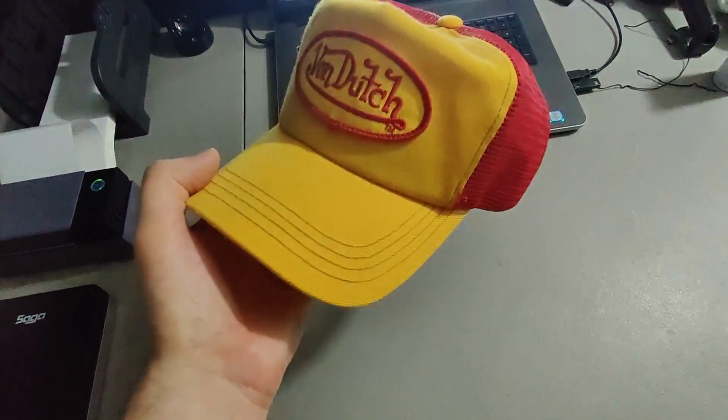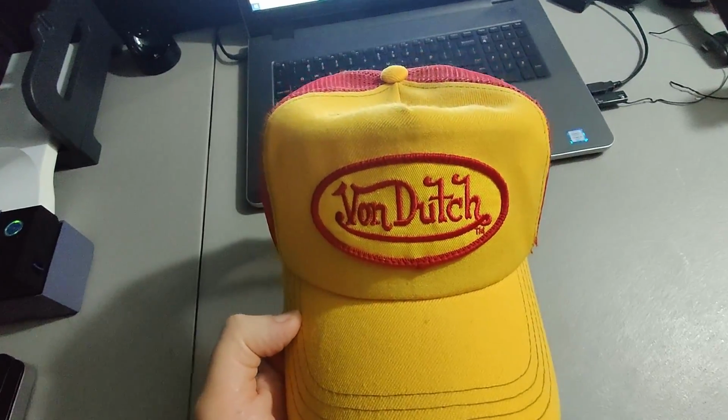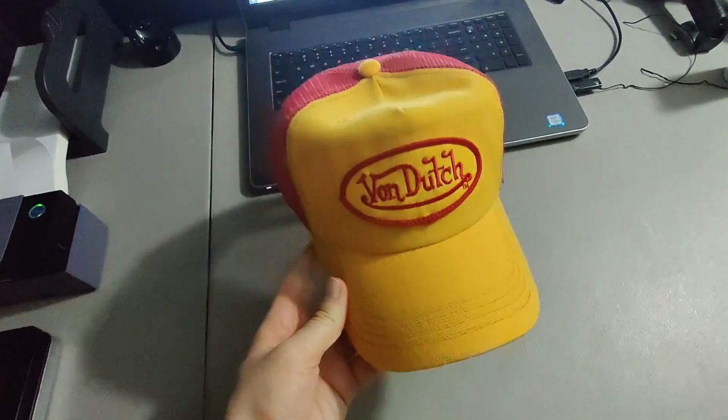Picked up this Von Dutch hat at a Salvation Army. I paid $1.99 for it. Sold it for $38 plus shipping for a total of $46.47.